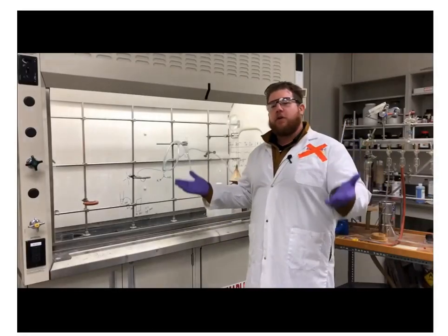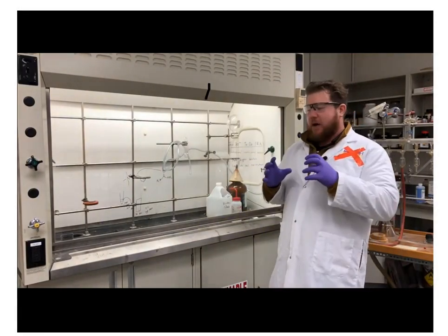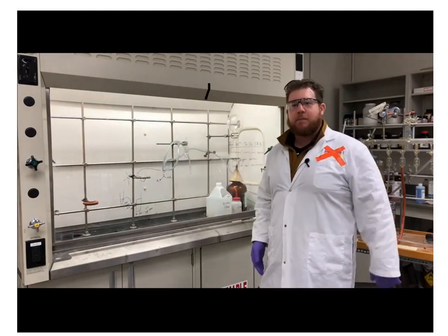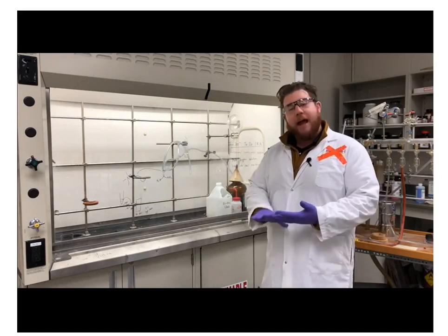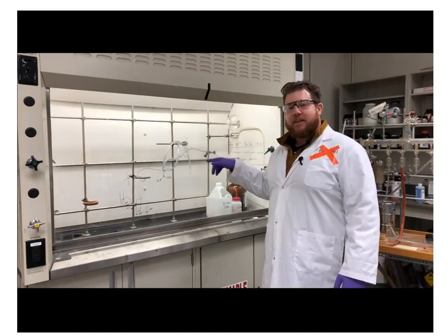Now, a fume hood or a fume cupboard is basically a self-contained environmental box that sucks away all the nasty volatile chemicals that you don't want to be breathing in. So anytime you're dealing with organic solvents or reactions that produce some sort of gas, you want to be working inside one of these.